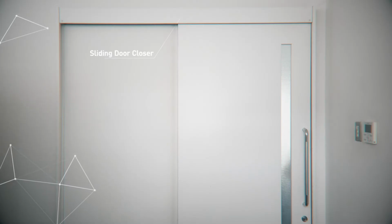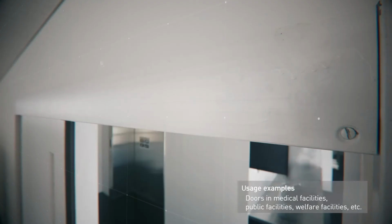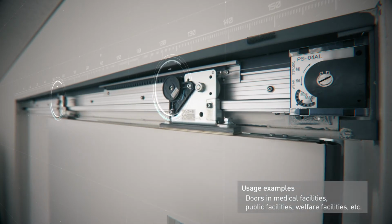The closer for sliding doors that opens with light force, then closes quietly at desired speed. Suitable for facilities for children and people with special needs.